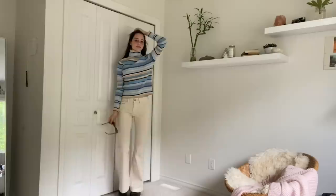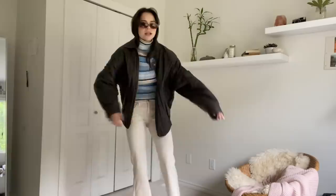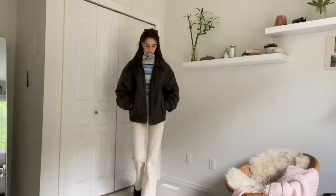I feel like I could just wear it like this, and that would be acceptable in fall. This would be warm enough. But I want to take it to the next step and add a leather jacket. So this would probably be more winter, but it really depends on where you live. I love turtlenecks so much, especially for the fall and the winter, because they are extremely cute. Especially these striped ones, because they're so fun and so colorful and lovely.